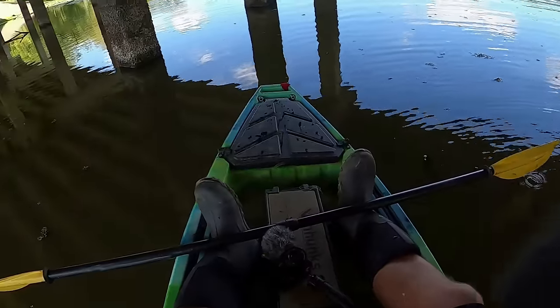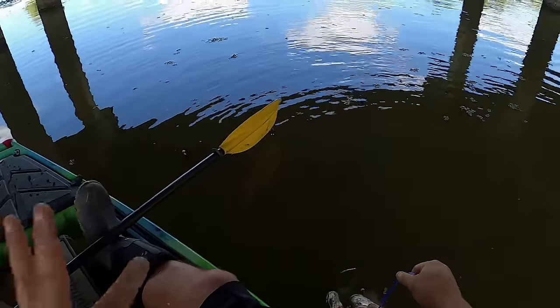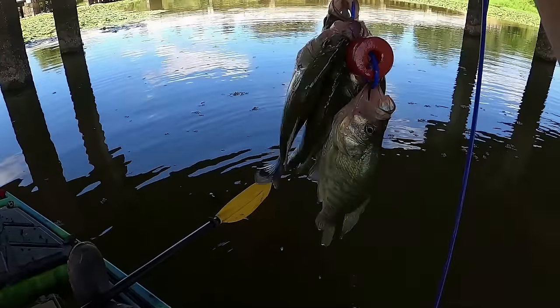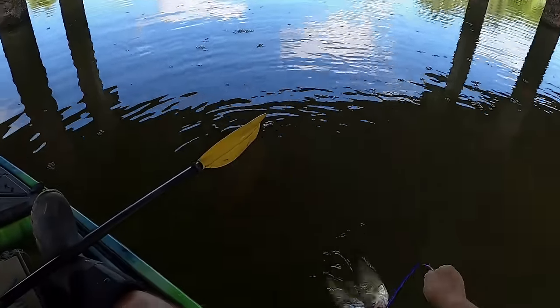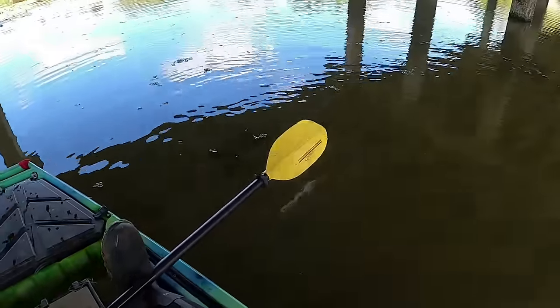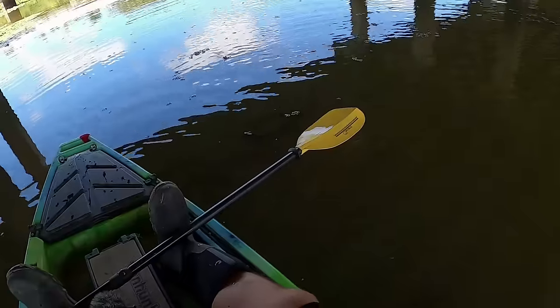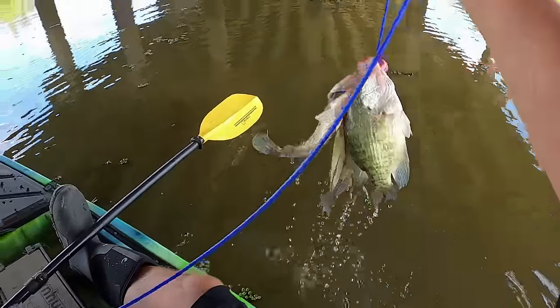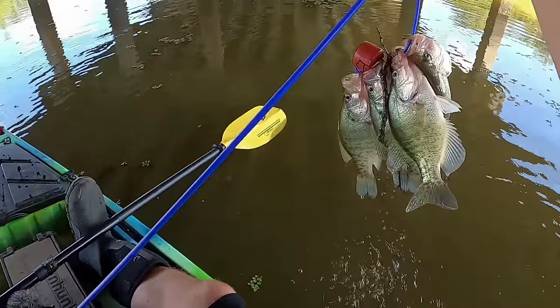All right, guys, looks like the bite has slowed down on me, basically shut off completely. I think it's the time of the day. It's about midday right now. And I have seven on the stringer right here, plus the three that I threw back earlier. That's 10 keepers. And I caught probably about 4 to 6 that I threw back before I started keeping fish. So guys, today could have easily been a 15 keeper day right here.